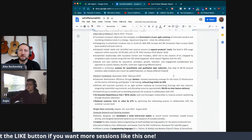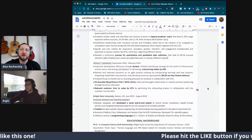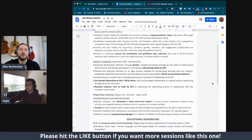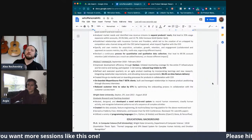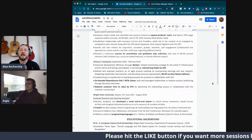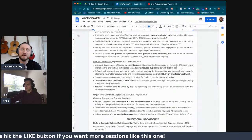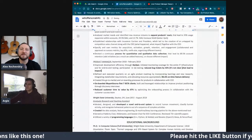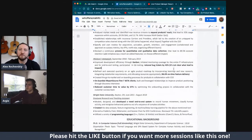Development efficiency, Kanban, great. Monitoring coverage for the entire IT infrastructure, end-to-end testing, reduced bug tickets by 43%. Yep, that's good. I do like that. I'm guessing, again, inferring that you're saying that through these things, like through Kanban and through monitoring coverage, that's how you were able to reduce the tickets. That makes sense. I like it. It's not entirely clear, but nonetheless, I like it. And by the way, that's a good example of using the bold effectively, because I can see, oh, you reduced the volume by 43%.